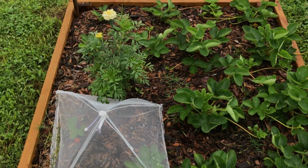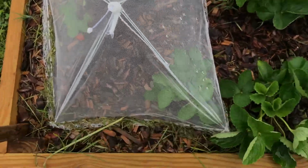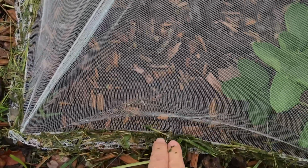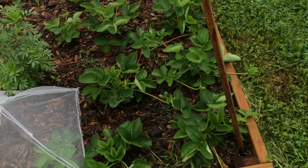They were just way cheaper than anything else I could find to cover them, and I just use landscape pins to hold them down. I don't know if you can see that right there, like from these. I just put one on each side. That way the birds don't get to them.